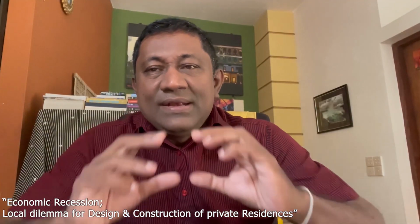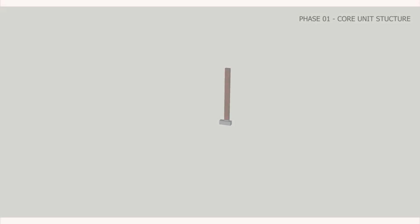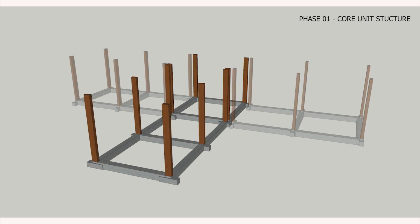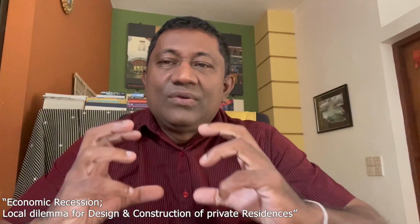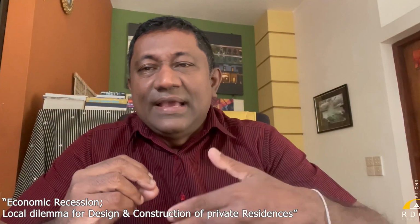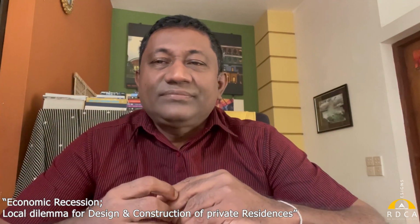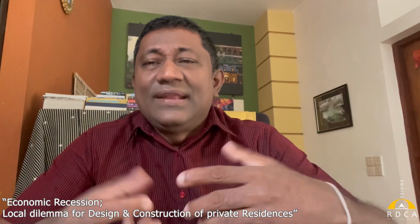So as we discussed in previous episodes, we are creating a core unit. With the unit, we are identifying the essential elements like kitchen, living, bedroom and a toilet in the first phase. Then we can add onto that basic modular core unit with the essential spaces later on, as may be necessary for the client with the expansion of their family and their requirements.